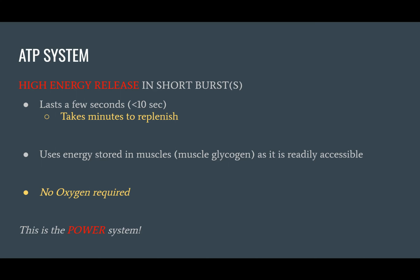And it burns fast, and it is done. So we're looking at a system that lasts a few seconds, approximately 10 seconds. Then it takes minutes to replenish. So we'll see kind of a theme in these energy systems. These things that burn hot and fast take a long relative time to replenish. So we're looking at a 10-second window here.